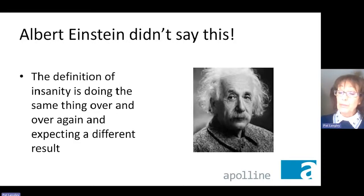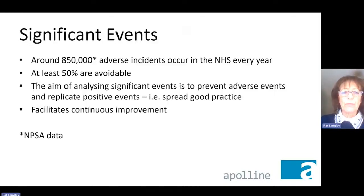Well, now, Albert Einstein didn't say this. It has been widely attributed to him. Don't know who did say it, but whoever did say it, it's very wise, because the reason we bother about this is that the definition of insanity is doing the same thing over and over again and expecting a different result. Because if you don't change whatever circumstances led to your significant adverse incident, then it will go on happening. And I think that's not rocket science. I expect Albert Einstein would have liked to have said that, but he didn't. But it is so true.